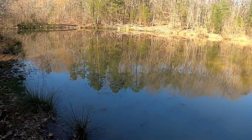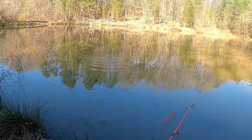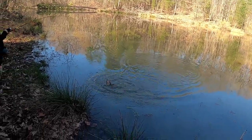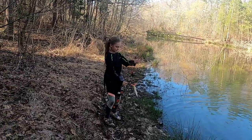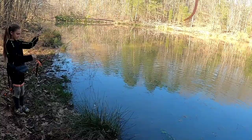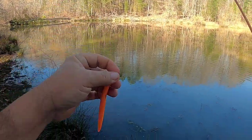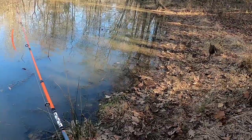Big girl got her bass on a bubblegum swirl Senko. All right. Good job. Give me a thumbs up. So we just switched over to these bubblegum swirl Senkos because the moss is so bad in here. We can't really use anything unless it's weedless.